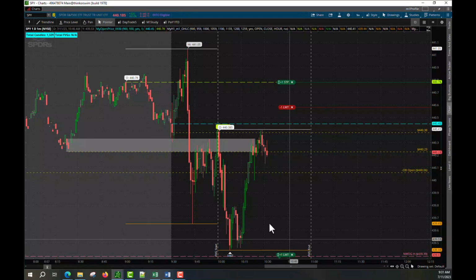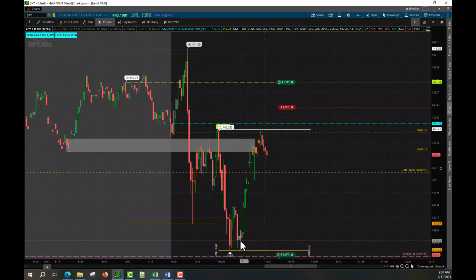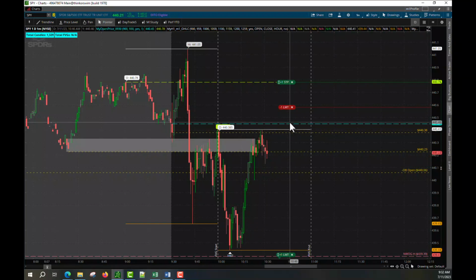Okay, basically this is the setup that we just gave a new name, order block and equal retest. And our talk is going to be open at 9:30. Let's see how it comes out, how it plays out.